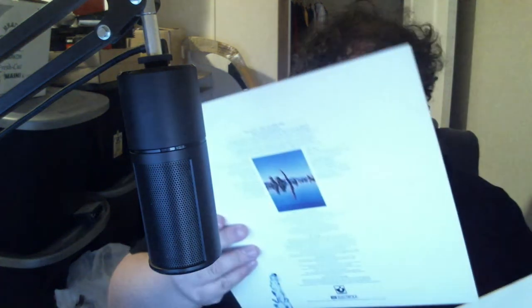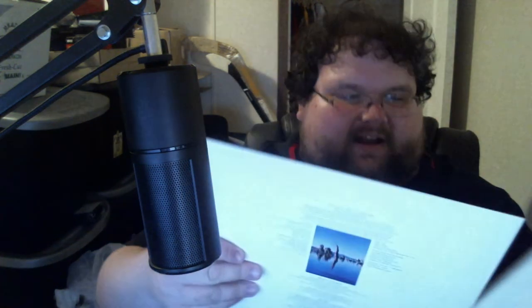But the impressive thing is, it's actually a German pressing. I'm not sure how well that's going to show up on there. But how the heck a Goodwill in small town Michigan in the Upper Peninsula ever got a German copy of Wish You Were Here is beyond me.